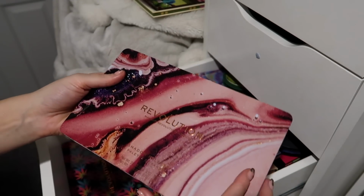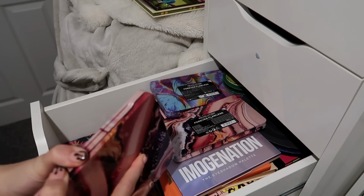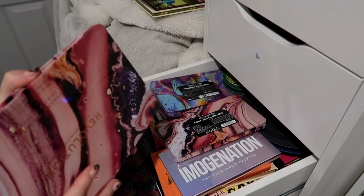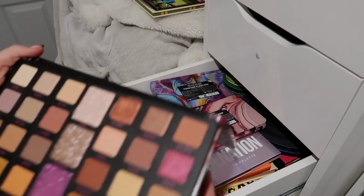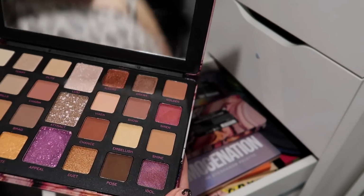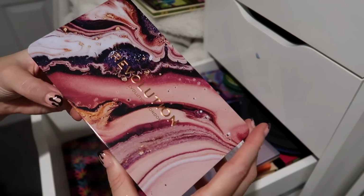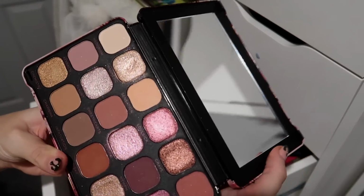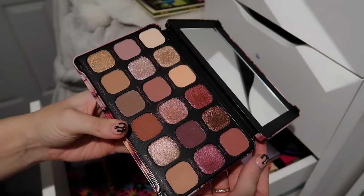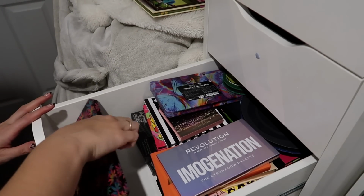And then we have the Revolution Festivaler. No, that's what's coming. Oh, that's what's just came out. This is the Allure Huge XL Forever Flawless palette. I'm definitely going to keep this, but mainly for work stuff. And then obviously this is the normal Allure Forever Flawless palette. Just looks like this. She won't be going anywhere.